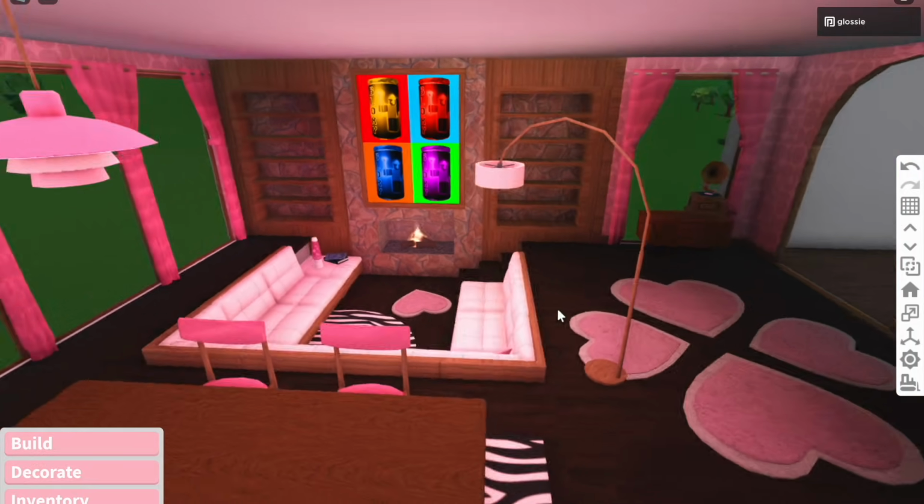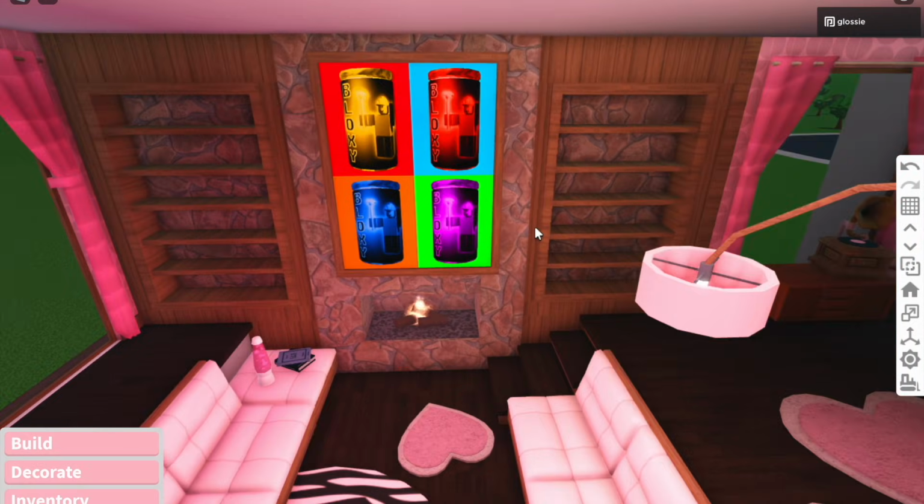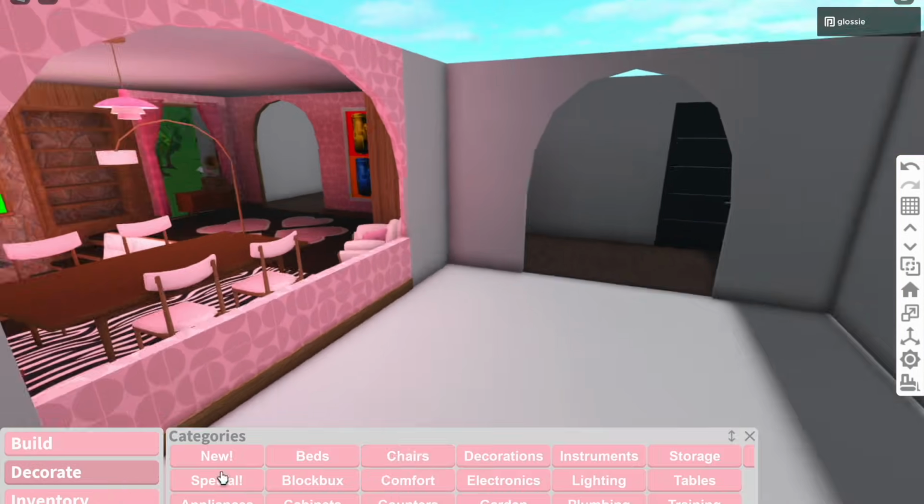I think I'm gonna leave this room for now, and then later on I'll come and add a bunch of clutter on it because we need to fill the bookshelves and put cute pillows on here, and we're gonna work on the kitchen.